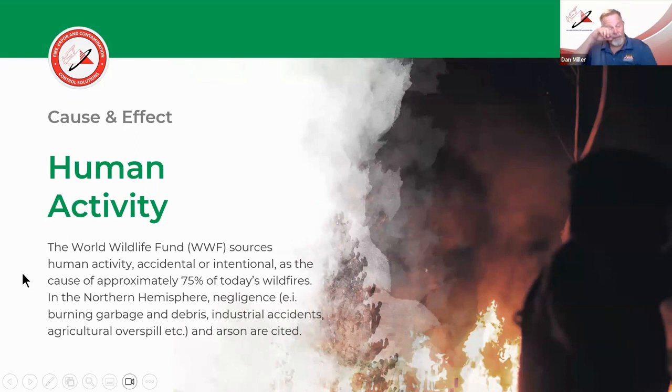So human activity, something that we can never quite get a handle on, of course, always a challenge. But the World Wildlife Fund sources human activity, accidental or intentional, as the cause of approximately 75% of today's wildfires. And in the Northern Hemisphere, negligence, things such as burning garbage, debris, industrial accidents, agricultural overspill, et cetera, and arson are cited.